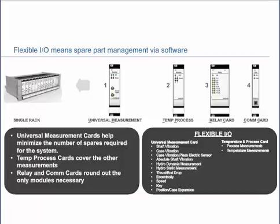You still have your relay card, as I mentioned before, so that you still get that trip protection. You can still establish your alarm limits. You can still establish what action to take when you do exceed those alarm limits, such as trip or shut down the machine. And you also have the communication card, which is used for your configuration and is also used for your Modbus communications to other external systems.